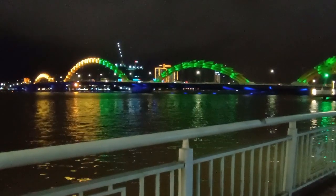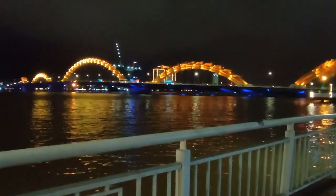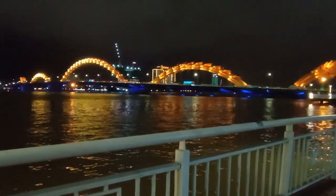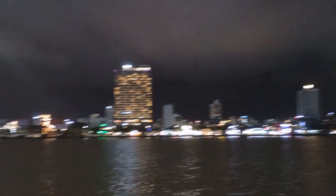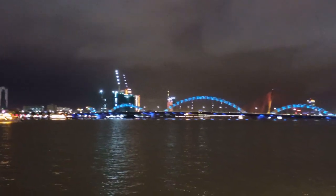Next, we stop by the famous Dragon Bridge, which breathes fire and water on weekends. Unfortunately, we didn't visit on a weekend, so we couldn't see the fire show, but the bridge changes colors every day, which is still a sight to see.